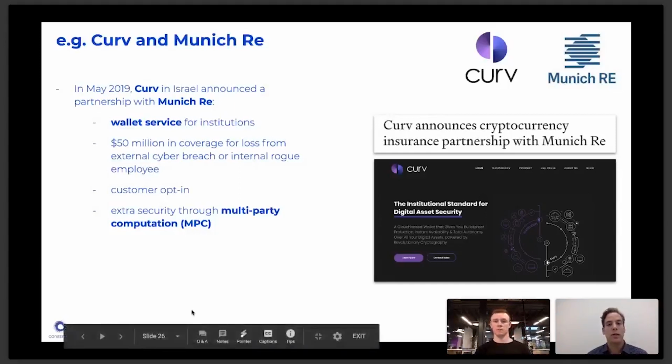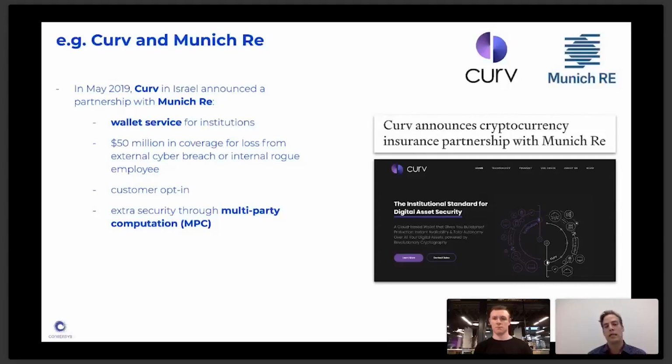So Curve received $50 million in coverage, and why Curve stands out is that it received coverage for what we call hot wallets, whereas most coverage so far, such as Coinbase, a large exchange, which received $250 million a year or two ago from Lloyd's, was for cold storage, which is deemed to be less vulnerable. But Curve developed or implemented multi-party computation, which makes their wallets very secure. So Munich Re felt that it was a good bet.